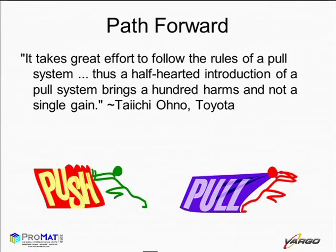So the path forward, let me start with saying that one of the premises that we have to look at regarding lean is that it starts with the voice of the customer. What are their requirements for cost, quality, and timeliness? And from an e-commerce, e-fulfillment perspective, we're closer to the voice of the customer perhaps than we've ever been. So what does that really mean? It means we don't have a lot of time to react when we get these orders.